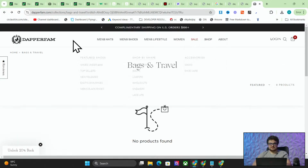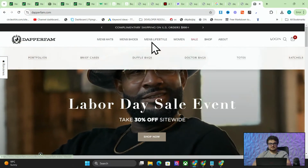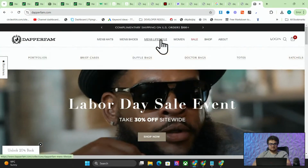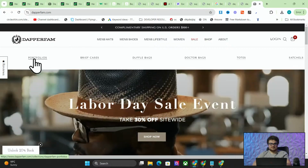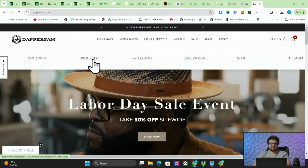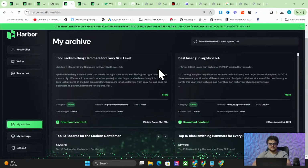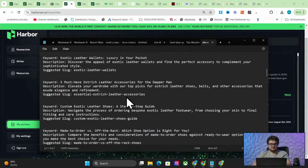One of the things it does is it scrapes the home page, and if on the home page you have this portfolios, then it will assume that you sell portfolios. Yeah. Okay. So maybe they're going to start selling them soon, but they don't sell them yet.